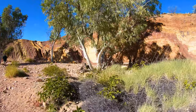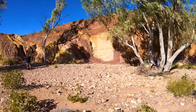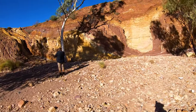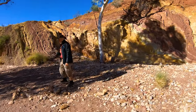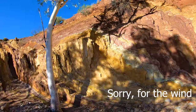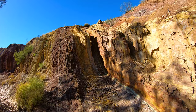Yellow ochre is the dominant color of these cliffs here. It is caused by a mixture of white clay and iron oxide rust. The red-brown colors are formed by high levels of oxidized iron in the very fine grain hematite or limonite. The white ochre has very little or no iron. The white color comes from the kaolin, a white clay mineral. Interesting, isn't it?